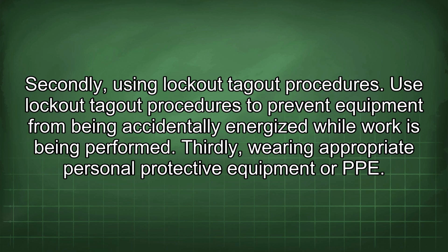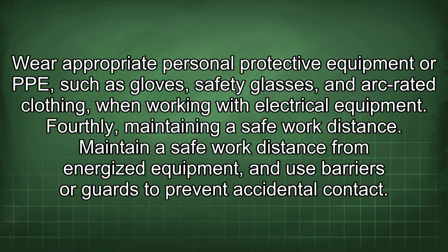Use lockout-tagout procedures to prevent equipment from being accidentally energized while work is being performed. Thirdly, wearing appropriate personal protective equipment or PPE. Wear appropriate personal protective equipment or PPE, such as gloves, safety glasses, and arc-rated clothing when working with electrical equipment. Fourthly, maintaining a safe work distance. Maintain a safe work distance from energized equipment and use barriers or guards to prevent accidental contact.